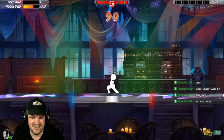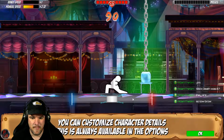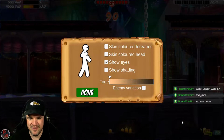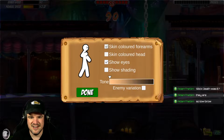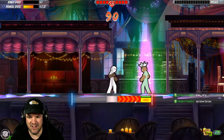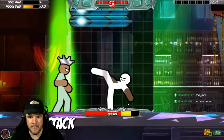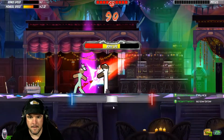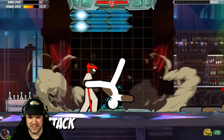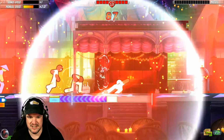Now with eyes. You can customize character details. Always available in the options. You couldn't do that in the first game. Oh my god. Not a lot of customization, but okay. Enemies, take your time. Do not button mash. Yes, that is the core rule of this game. Do not button mash.